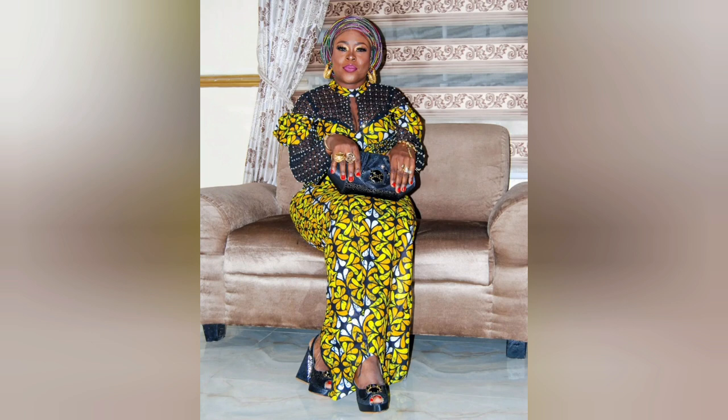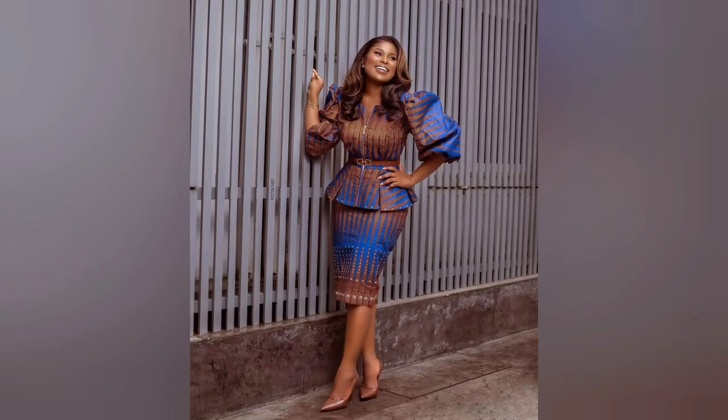Now the thing is, if you're looking for a longer style, you are at the right video. If you're looking for short gown styles, you are also at the right video. This video is also loaded with medium skirt and blouse, like what you're seeing. This is so beautiful. You're also going to be seeing long skirt and blouse. There are a lot of beautiful styles in this video, the latest ones and the ones that were released early this year, but they are still trending. Please do watch this video.